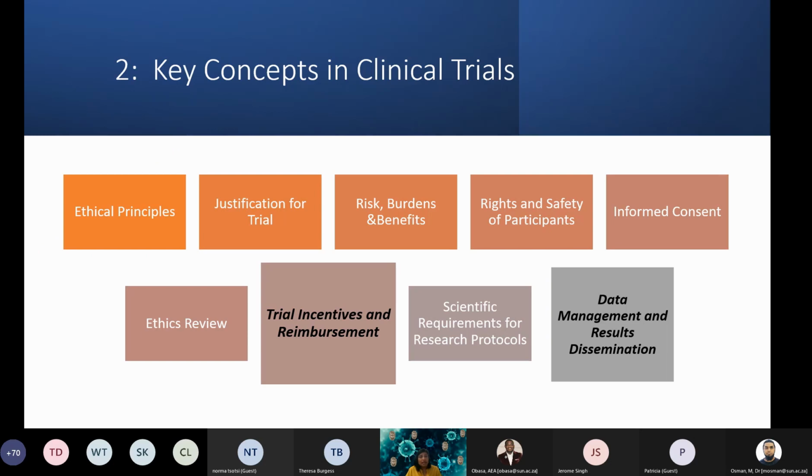In Section 2, there are 9 key concepts. Of these, changes have been made in just 2 areas, namely trial incentives and reimbursement, and data management and results dissemination. These sections will be discussed in the next slide.